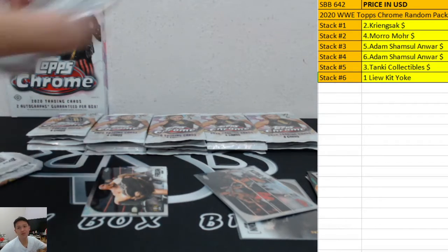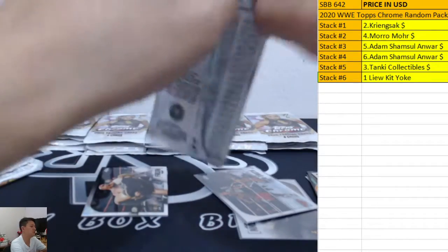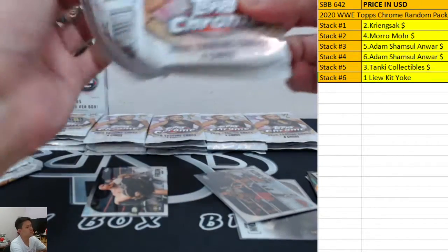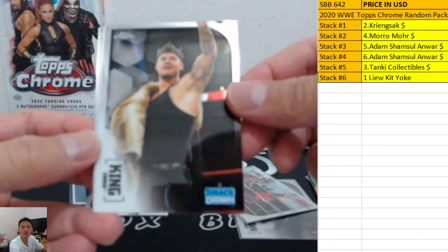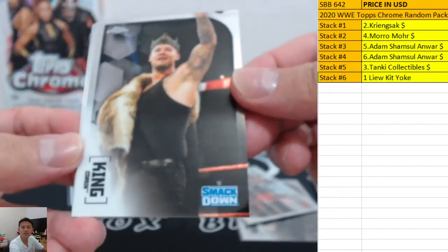You're watching live now. We're doing SBB number 642 Topps Chrome WWE. We got one box of random hits. Alright, we got Baron Corbin, King Corbin.